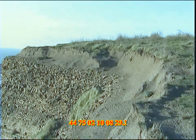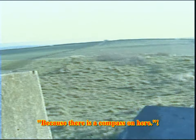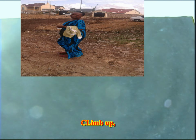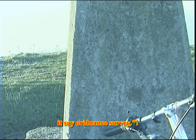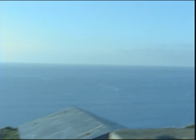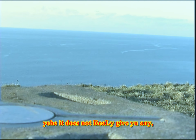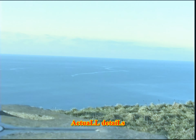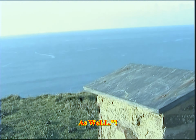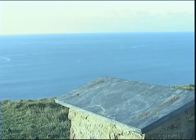Wow. Because of the compass on here, I suppose I'm not really getting a picture of that unless I climb up, and I have nothing to climb up on. It's just an Ordnance Survey thing here. Yeah, it doesn't really give you any actual details there either. And that looks like a dog kennel there as well, from the back anyway. Right, okay.